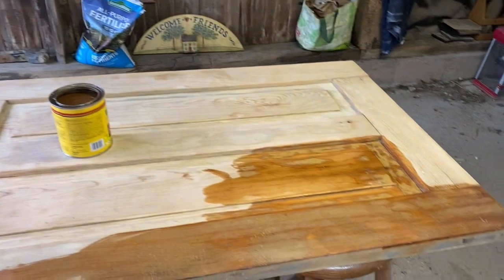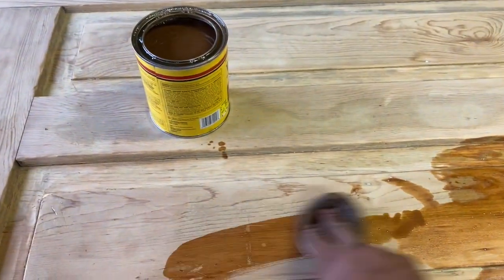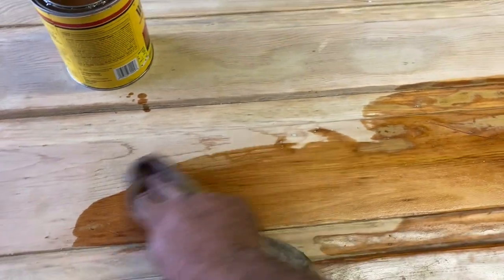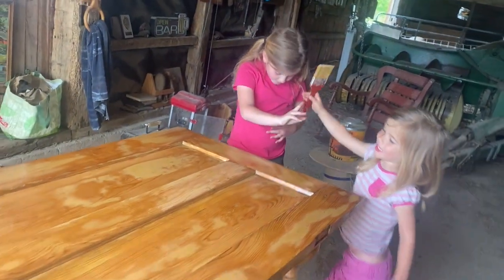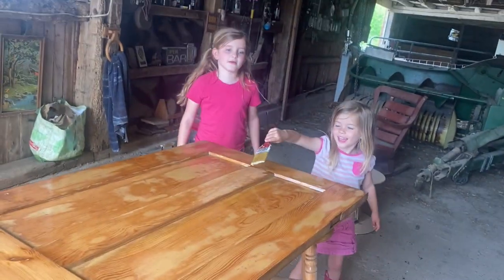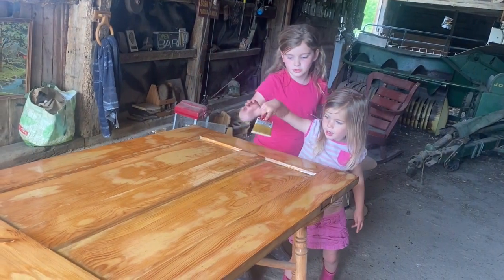Sanded. Time for some of this good stuff. Then you can run out of paint. Oh, Dad, it's not paint, it's polyurethane clear coat. You can go get it. Okay, I'll get you some. No, I will.